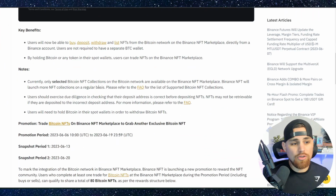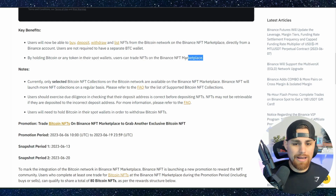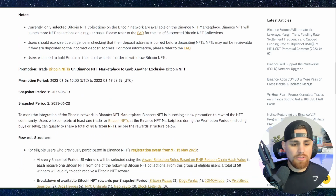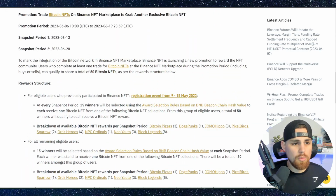It says, users will now be able to buy, deposit, withdraw, and list NFTs from the Bitcoin network on the Binance NFT Marketplace directly from a Binance account. Users are not required to have a separate BTC wallet. By holding Bitcoin or any token in their spot wallets, users can trade NFTs on the Binance NFT Marketplace. They do have some rewards and things like that for people trading on their platform. We're not going to get into that.